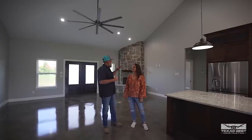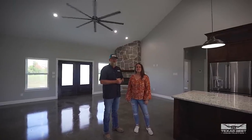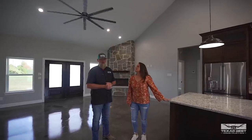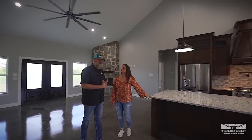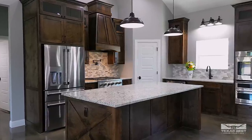So the wall colors are Agreeable Gray, I think. And we've got a pure white paint, with white trim on the doors as well as all of your trim carpentry, except for the cabinets, which are stain grade.